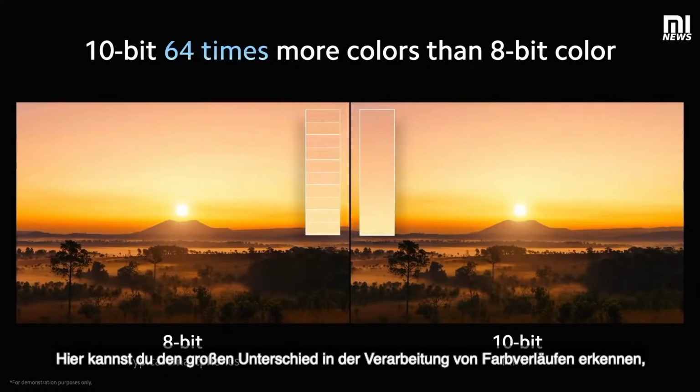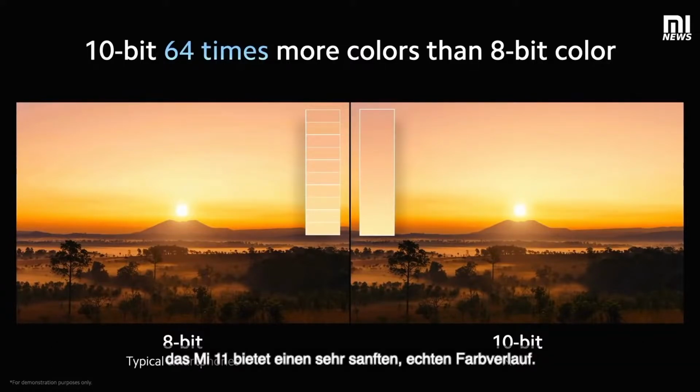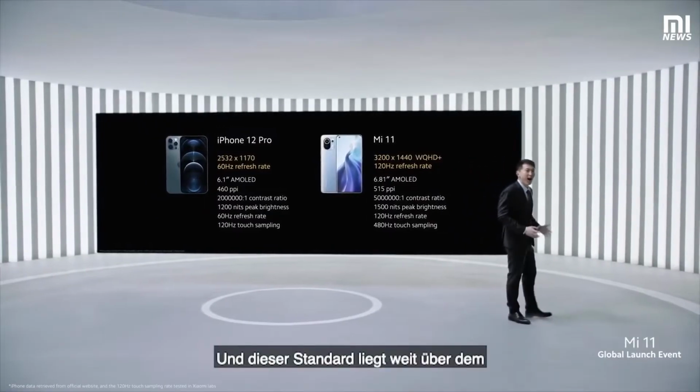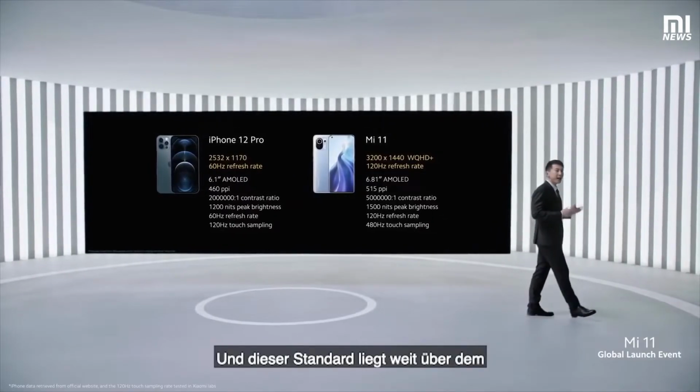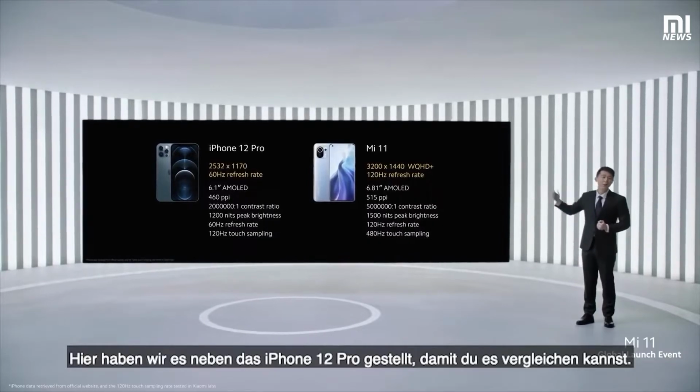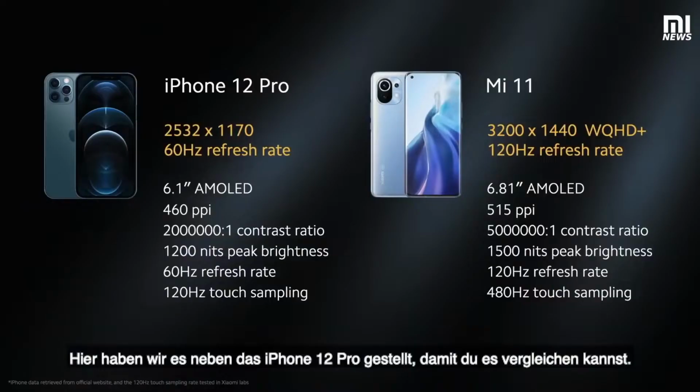You can clearly see a difference in how it processes gradient colors, with Mi 11 offering a very smooth, real gradient. And that standard is far and beyond those offered by other phones in the industry. Here, we put it next to the iPhone 12 Pro so you can compare.